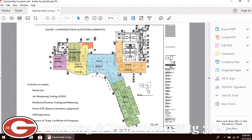You move into the Area D. This whole area right here is considered Area D, and the areas are separated by fire separation, so that's why they are kind of legitimately separate buildings within itself. So this portion right here in yellow is what will be the cafeteria mainly, and then back here is the band and chorus area. And right now this area is projected to finish up around towards the end of July.